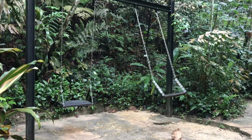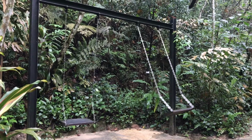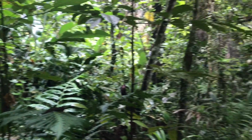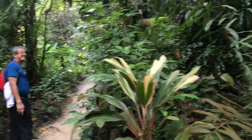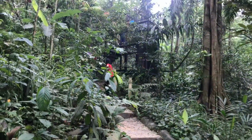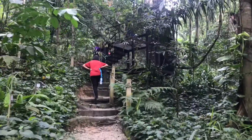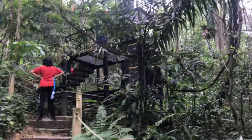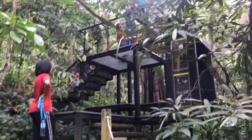Okay, so we came along the trail, and the swing is moving, no one in sight. So Maya's convinced that it's haunted, this pseudo forest. And she's disappeared. There she is. Okay, let's go. Coming up to a treehouse. Not a treehouse, metal house. Yeah, still. House in the trees. Kind of my dream. Nice.